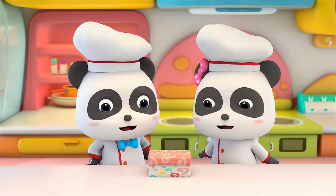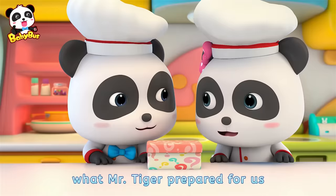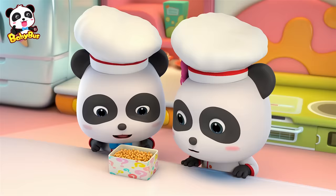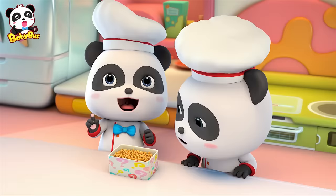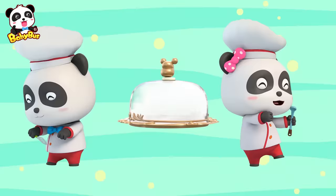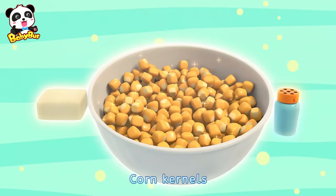What are we gonna make today? Let's take a look at what Mr. Tiger prepared for us. What's inside? Corn kernels. Aha! Let's make some popcorn. Corn kernels, butter, and some seasoning.